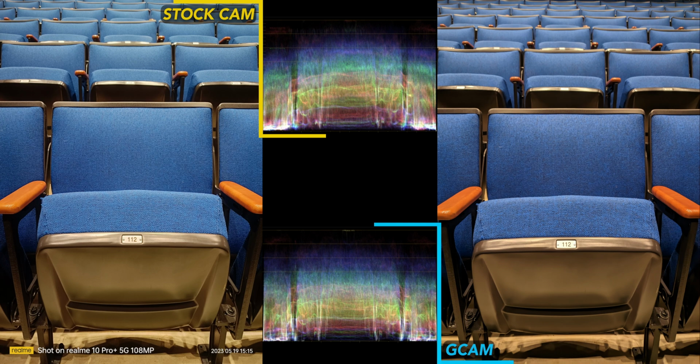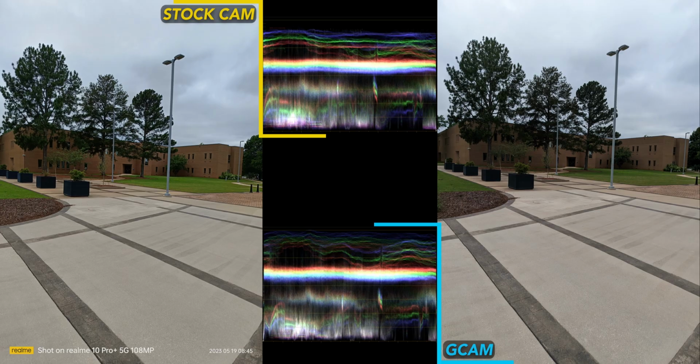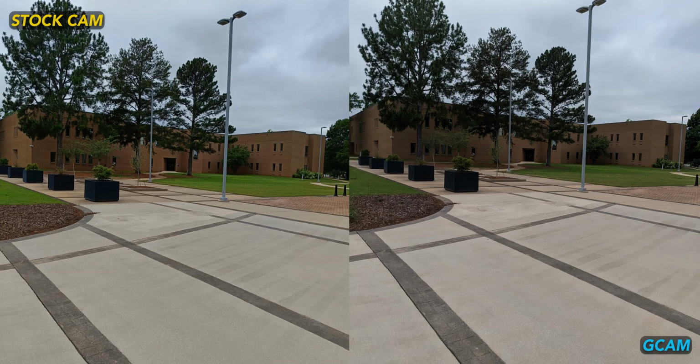For this blue chair theater shot, I think it's a tie. GCam accurately shows the lighter and darker patterns in the fabric where stock does not. But GCam blows out the highlights on the silver seat numbers, unlike the stock cam. Building landscape photo, and Realme camera wins this time. Overall, better color and better detail in the shadows, especially in the trees.